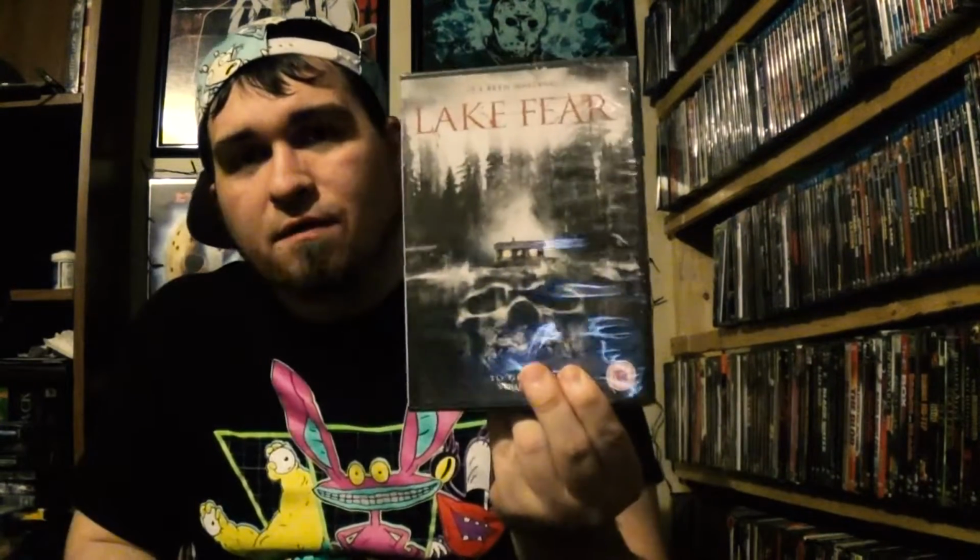Okay, let's go over here. We got some more Dollar Tree pickups. This one, which I was really shocked to see at the Dollar Tree, Lake Fear. But look at it. It has the UK rating on it, which is weird. So I'm like, is this a Region 2 movie? Because it doesn't say on the back. And I'm like, did they have a Region 2 in a United States Dollar Tree? That's so strange. I have a Region 3 player either way. I could play it, but I found that weird.